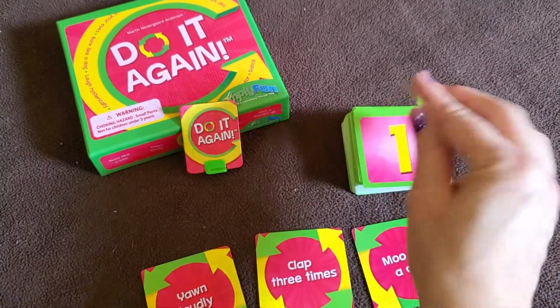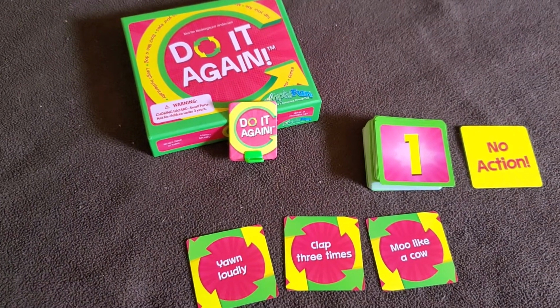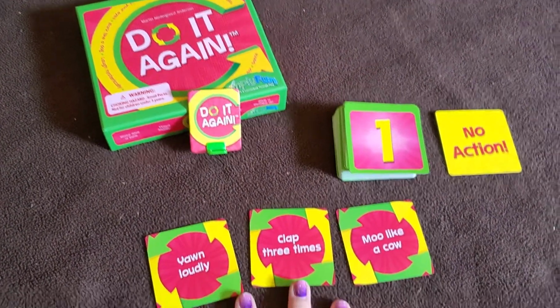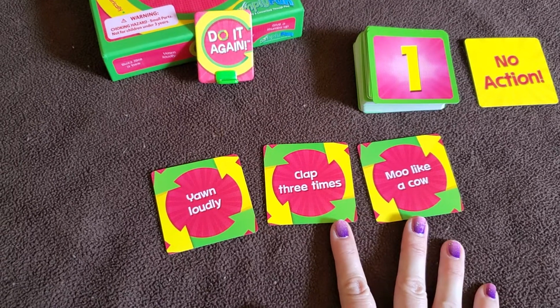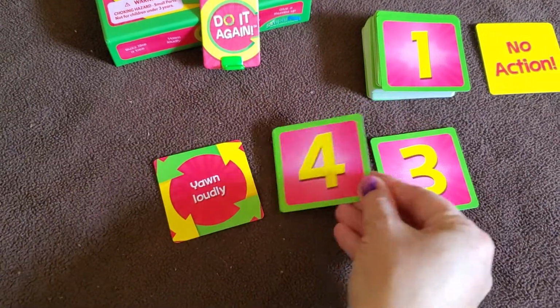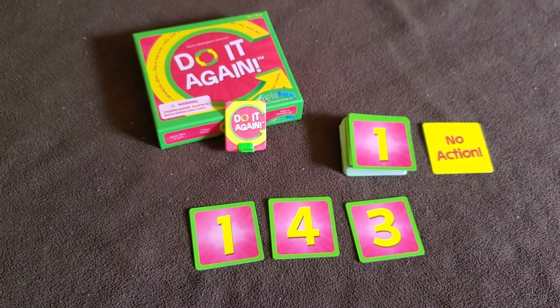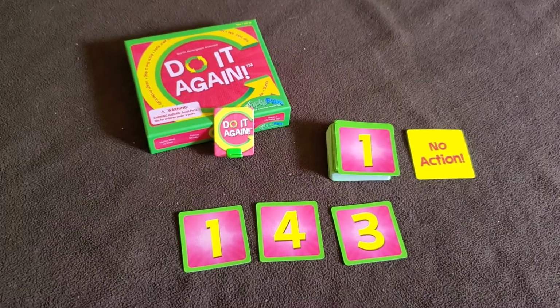Sometimes you might draw a no action card, in which case you just discard it and the game moves on. This is a game that challenges your memory because once you look at these action cards and do them, they all get flipped over, and nobody knows what they are, and they have to remember for next time. Lots of fun with these silly movements and sounds in Do It Again.